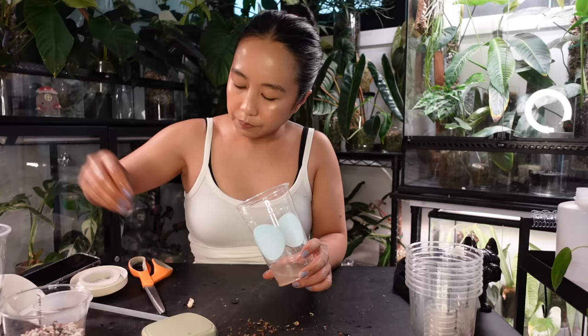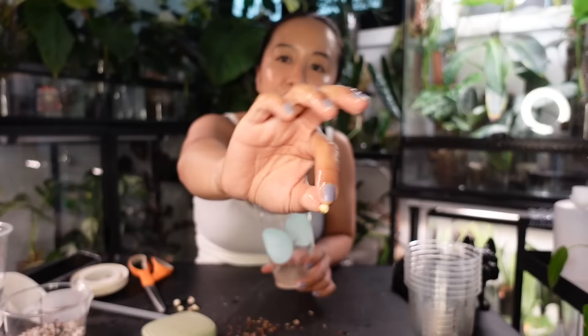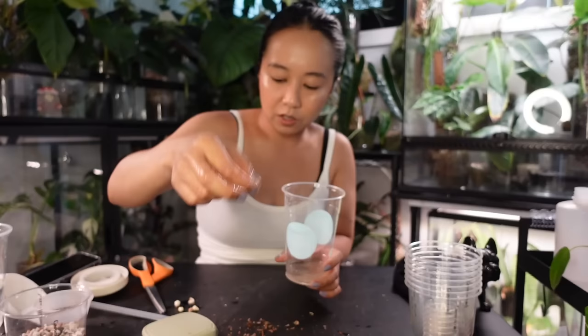They look like little chestnuts. They're so cute. These are so tiny. I don't even know if they're gonna do anything. Look how microscopic that is. So teensy tiny.